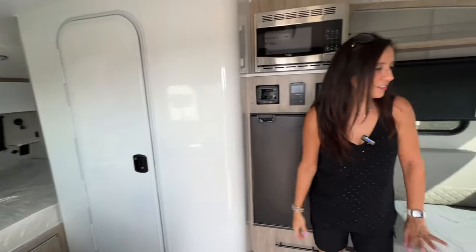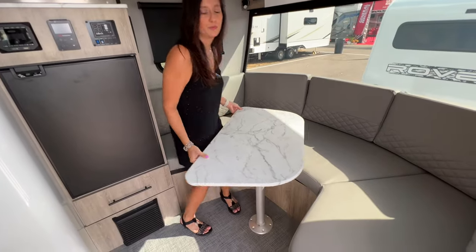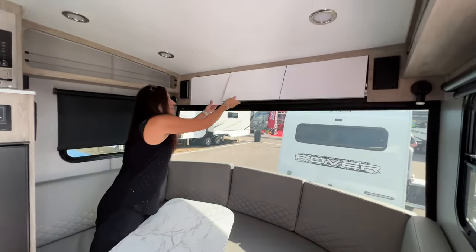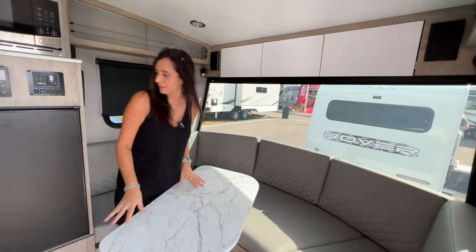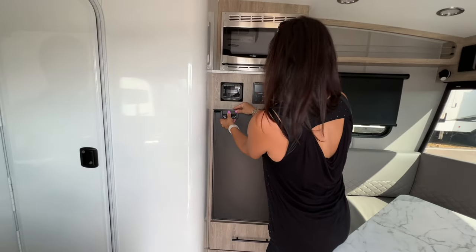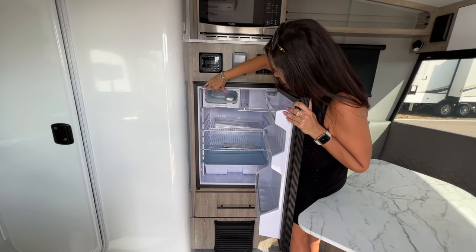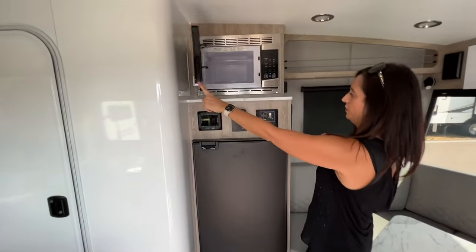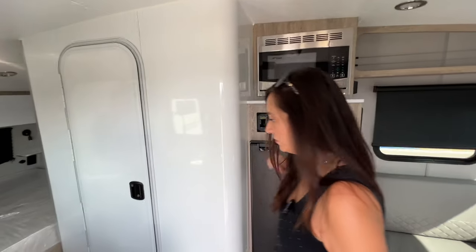So as you enter, you have this U-shaped dinette area, table swivels right around, big panoramic window, take a look at the cabinet space above. Right on the side is the refrigerator. Little freezer on top. Microwave above. You have a little bit of countertop space right below the microwave.